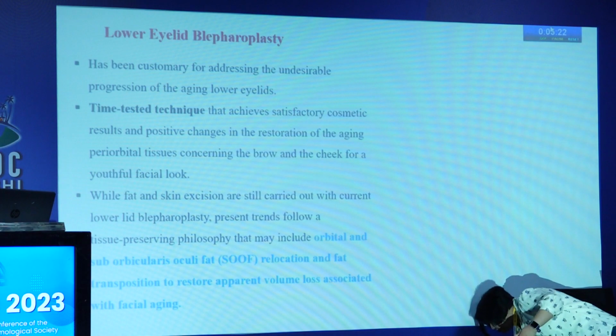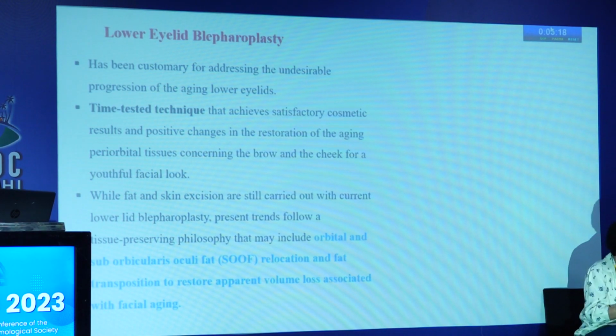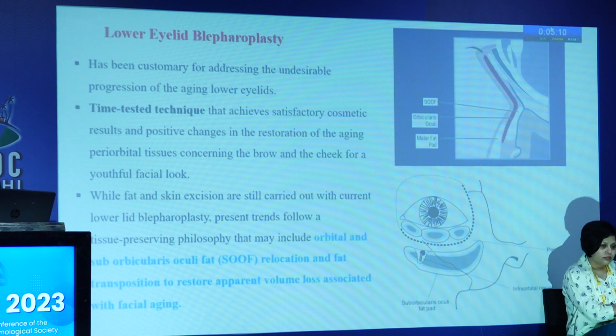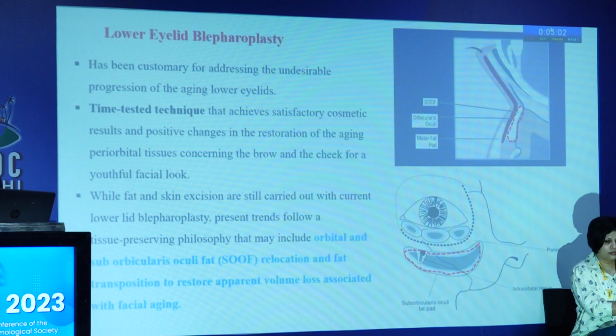It causes positive changes in the restoration of the aging periorbital tissue concerning the brow and the cheek for a youthful facial look. So while fat and skin excision are still carried out with the current lower lid blepharoplasty, the present trend follows a tissue preserving philosophy that may include the orbital and the suborbicularis relocation and the fat transposition to restore the apparent volume loss associated with facial aging.